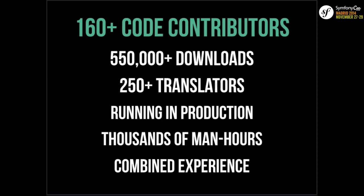So it's a platform. A few numbers to give you some perspective on what we are doing and what we have achieved. It's over 160 code contributors, from small patches to whole bundles and whole modules. Sylius, together with the components, has been downloaded over 500,000 times. There are over 2,500 people translating it into different languages. I can't wait to wrap up the whole work that they did.